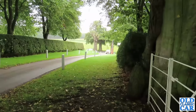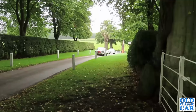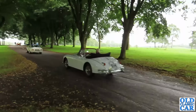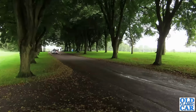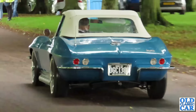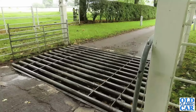This one looks like a bit of fun. A bubble-arched Mark 1 Ford Escort, done up as a rally car. Got the matte black bonnet. Lovely XK behind it as well. Very, very swish indeed. Just shows the variety of cars you get at these classic car events. Mighty Stingray. Smells warm. Aston Martin next.